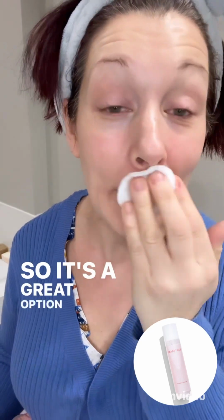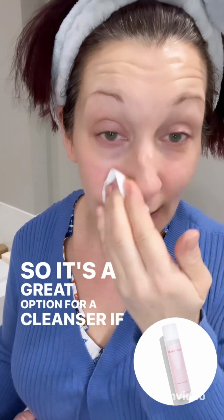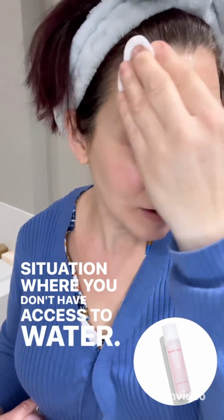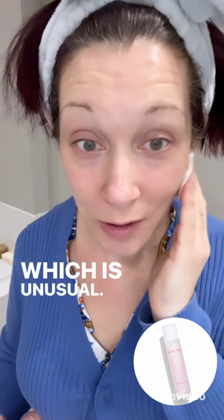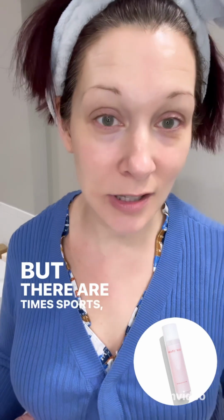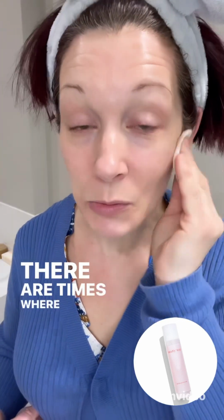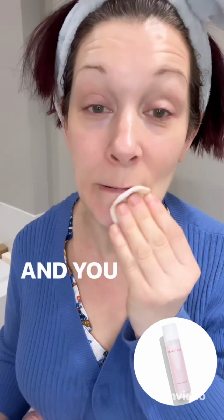So it's a great option for a cleanser if you're in a situation where you don't have access to water, which is unusual, but there are times, sports, gym, camping, beach, where you wish you could cleanse your skin and you don't have access to water. So that's reason number one.